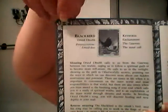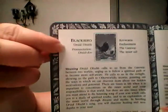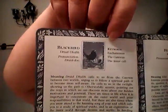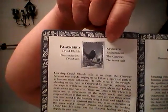Okay, so up close. I can't see, so okay. All right, so here it's a blackbird card, right? And then there's the Gaelic name, and there's the pronunciation. And then over here are keywords that go along with the card, and then below here is information about the card. The first paragraph, or the first section, is the meaning of the card, and then the second paragraph is the reverse meaning of the card. That's right, all this is the meaning of the card, and all this is the reverse meaning of the card.